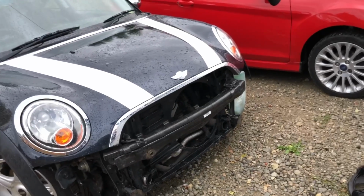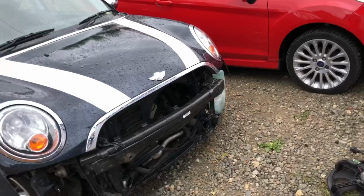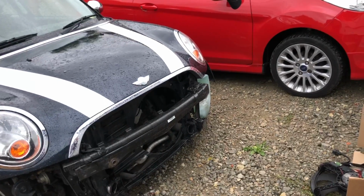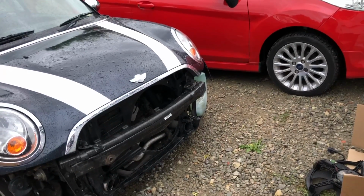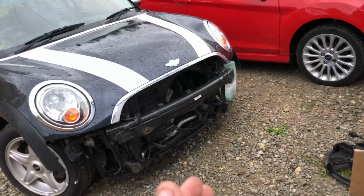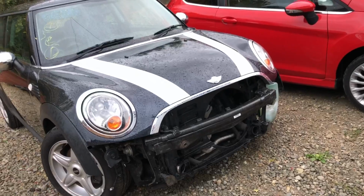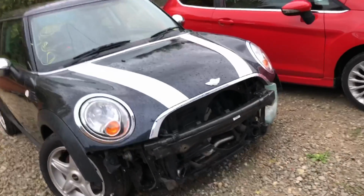So that's enough waffling on. Thank you all for waiting patiently. Let's get on and try and get this all back together, get the system full up with water, and then we'll just be waiting on the bumper. And when that comes, we'll do a video of fitting the bumper, having it valeted, fitting all the other bits, getting it cleaned out, and we'll do a lovely walk around like we normally do. Let's get on with it.